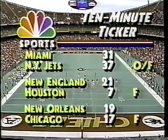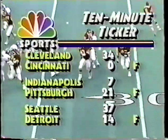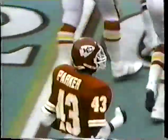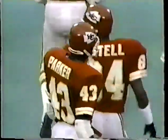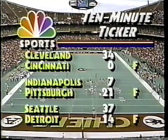As we check the ticker, that overtime game in New Jersey, the Jets beating the Miami Dolphins. And now the pitch back goes to Robert Parker. Following lead blocks, and Parker's all the way down to the 15-yard line. Run out of bounds by inside linebacker Bryant Wynn. Linebackers for the Broncos are Tim Joyner, Bryant Wynn, Jim Ryan, and Tim Lucas. They've been in on a lot of plays.